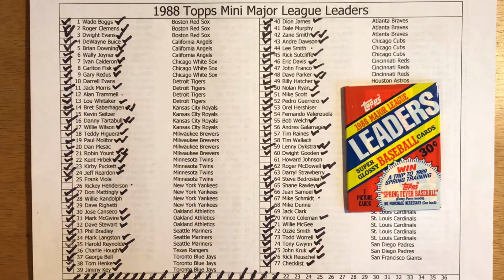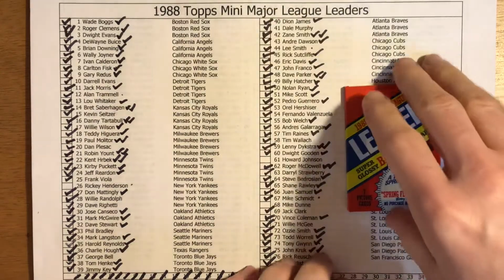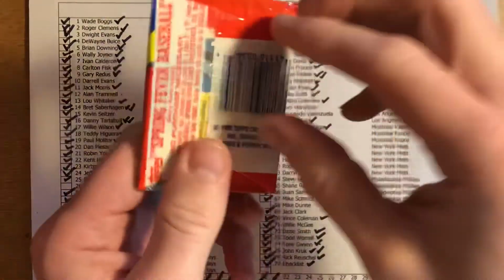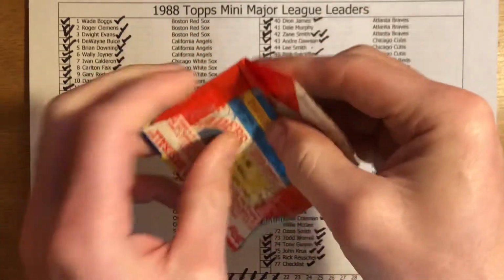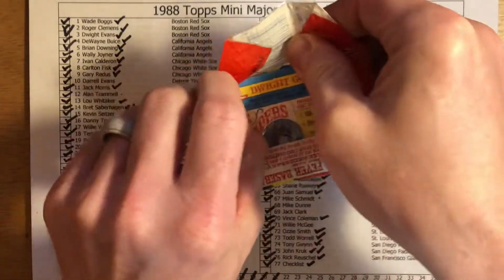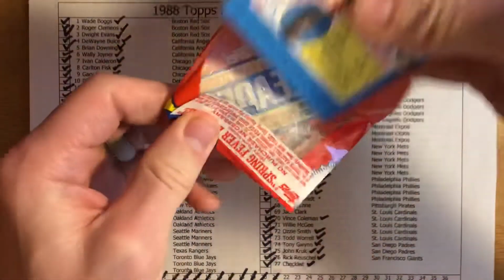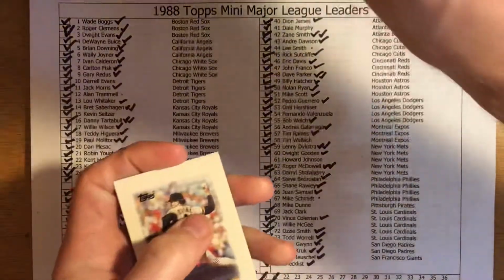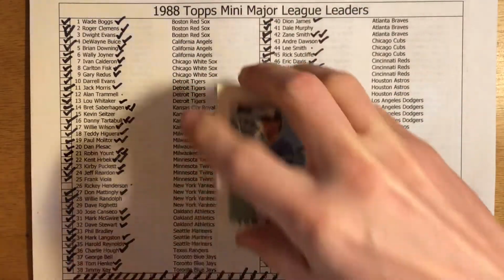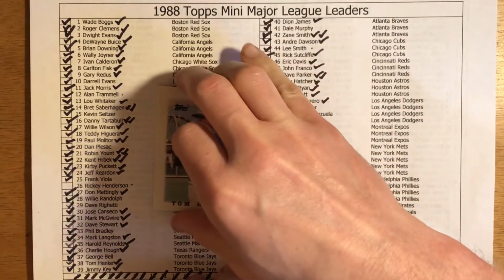Is this going to be the one where we get Rickey Henderson, Howard Johnson, and Mike Dunn to complete the set and then move on to completing set number 2? Anyway, let's get to cracking this pack and see if I'm going to be able to do it today. Okay, let's get the wrapper off. Let's get the Spring Fever baseball out of the way, and let's get started.